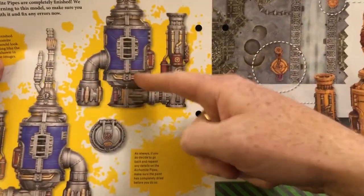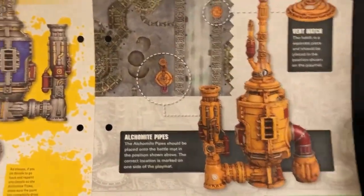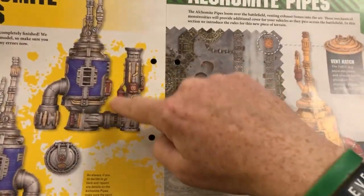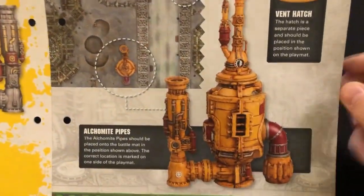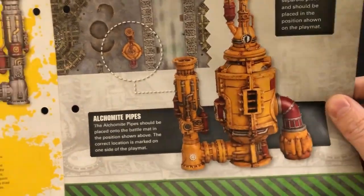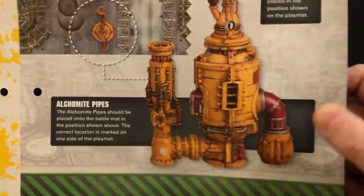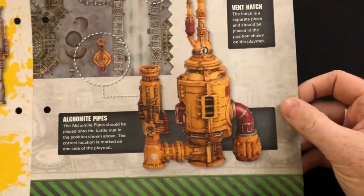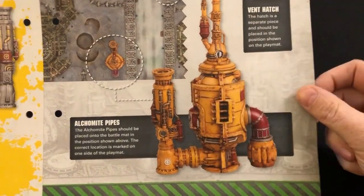If you're going to use a picture of a painted Alchomite stack, use the one that's based on the painting guide, because there's going to be people looking at that going, well, how do I do that? How do I get that cool grungy weathered look? I don't like this pristine, fresh out the factory look. I want it all grungy and dirty and grimdark.